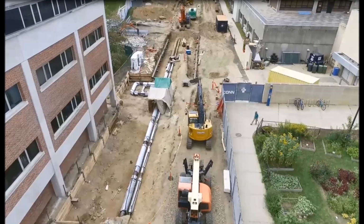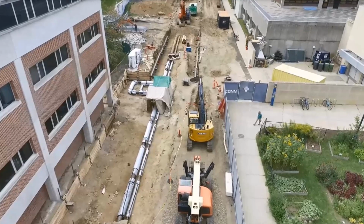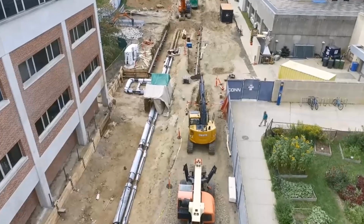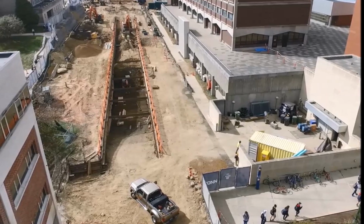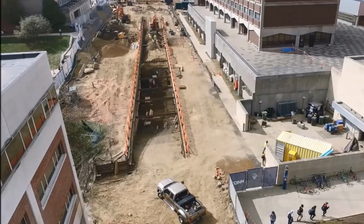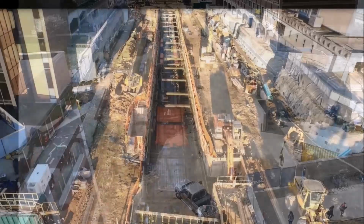We're going to jump now to the start of our work in August of last year with a reminder of the utilities that had to be removed before the project started, and that was the steam line we're looking down at right through here. In October, we can see the beginning of our SOE, support of excavation, in the tunnel right through here, as it's beginning to move from east to west.